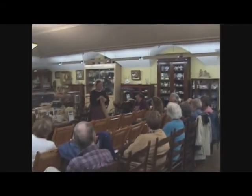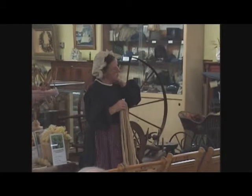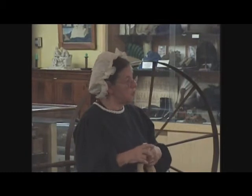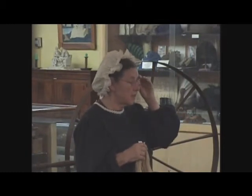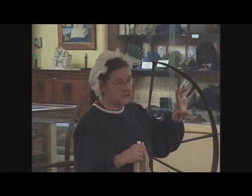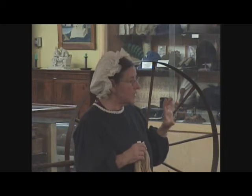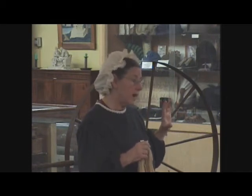Now, we have Finn sheep, which are fairly small. We also have one Shetland sheep left, and they're also small sheep. Traditionally people would shear once a year, but we shear twice a year, and most of our sheep grow wool fast enough to get a good length, about this much, twice a year.